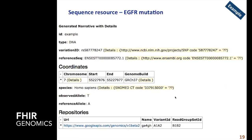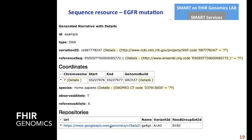And furthermore, you may want to actually communicate a sequence. While people have been doing panels, SNP chips, and so forth, there are also next generation sequencing and deep sequencing of particular genes, and you can encode that here, for example, with a sequence resource, where you may have a reference sequence or transcript that you're going to be referring to, and actual coordinates, and then you're going to have the actual sequence and potentially a repository or pointer to the cloud where you're going to store the full larger sequence that it came from.